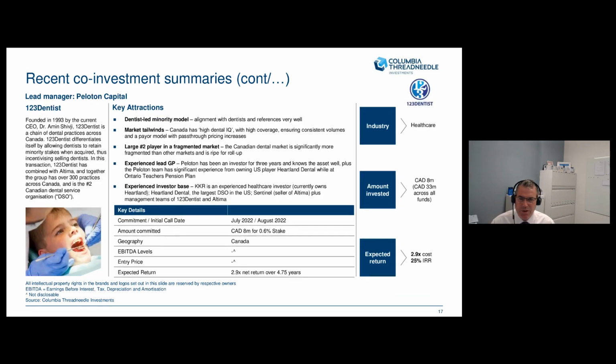If we look onto the next page, this is a different company. Again, it's actually based in Canada, this one. It's led by the Canadian private equity firm Peloton Capital, and it's essentially a chain of dental practices. So some of you will be aware of the chains of dentists that exist in the UK. Well, the same thing happens in Canada. And this is a deal where Peloton have actually been in the deal for 3 years, and they're recapitalizing it, and we're coming in.